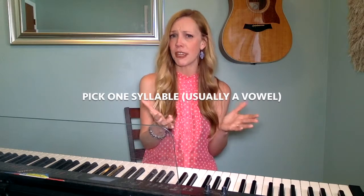And for traditional warm-ups, we'll usually pick one syllable, probably a vowel, and we'll repeat that phrase up and down so you can really warm up your full range. So I recommend with warm-ups starting easy. Trust me, I've had to learn this lesson a million times. Start easy. So here are 3 gentle and easy warm-ups that you can integrate into your 5-minute practice.